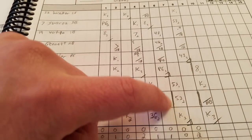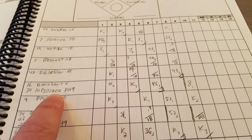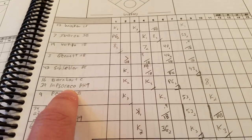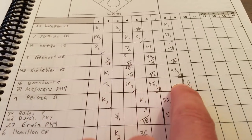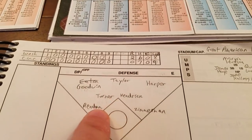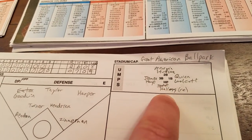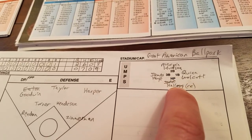And then I draw these little solid lines to say that's where the change is taking place. Mesoraco pinch hit for Barnhart in the 9th, so that's why it's PH9 with a little slash there. Then you got a place up here for the Nationals defensive players, and a place up here to put the umpires. Those were the umpires for the game, along with the ballpark.